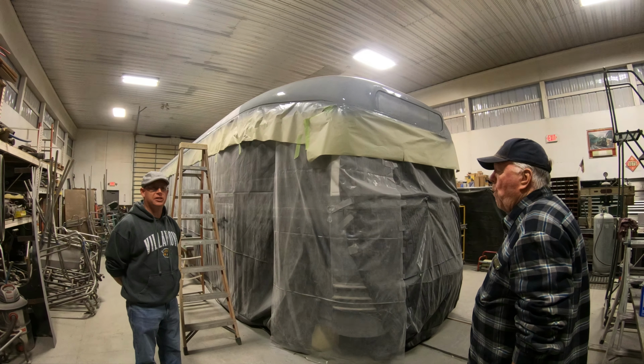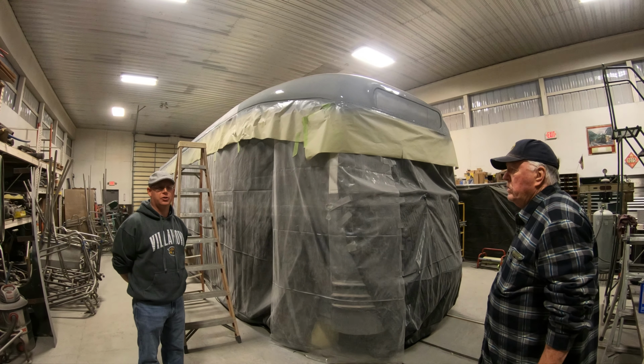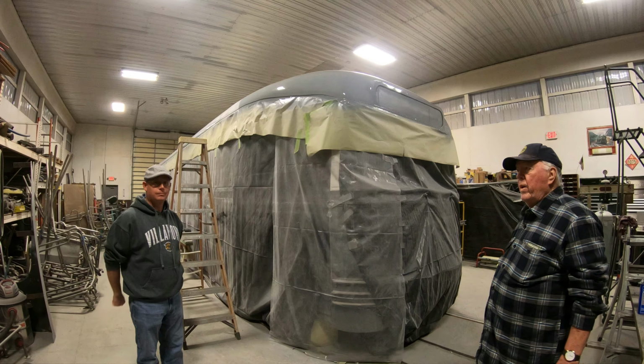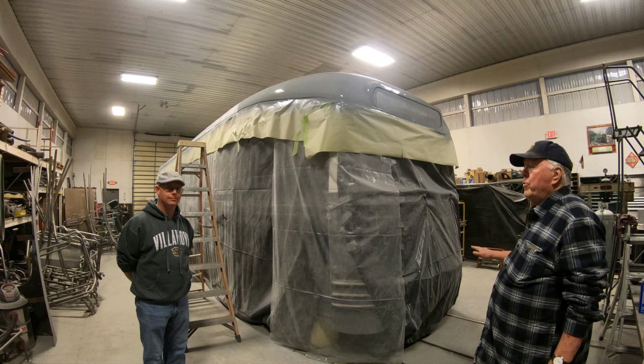Just to give you an idea, there was a dent in the rear roof section. There was 38 hours of body work to repair the dent in the rear roof. We'll walk back there in a minute and show you that. You can see no trace of that dent.